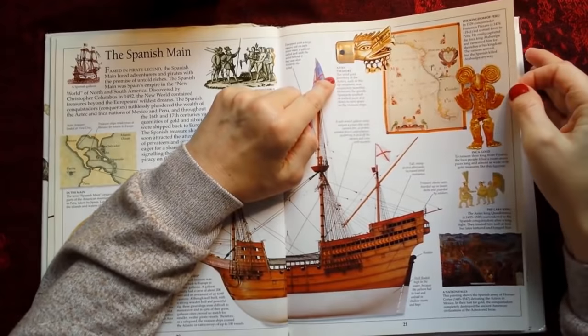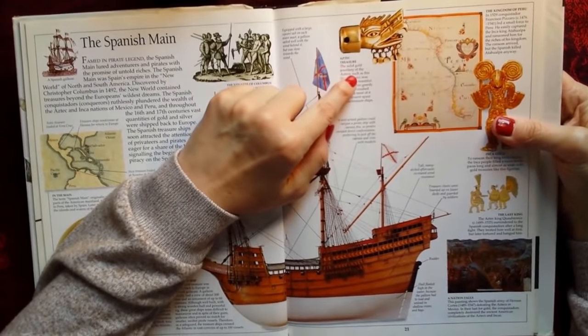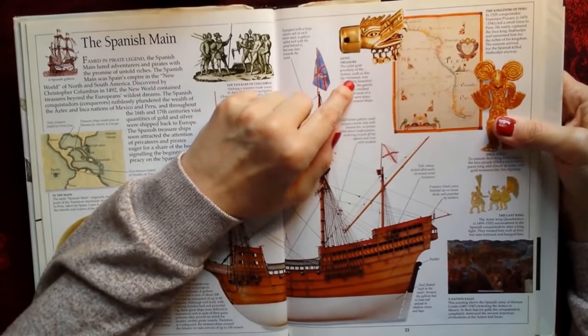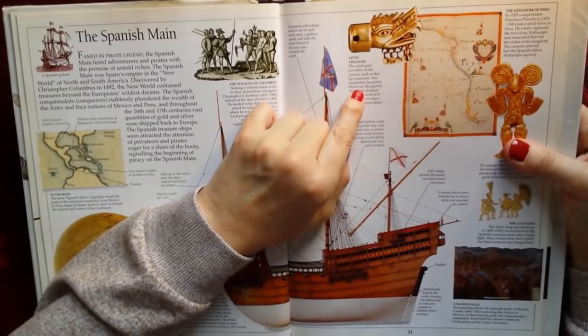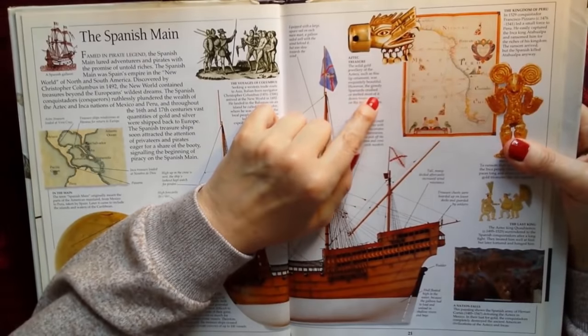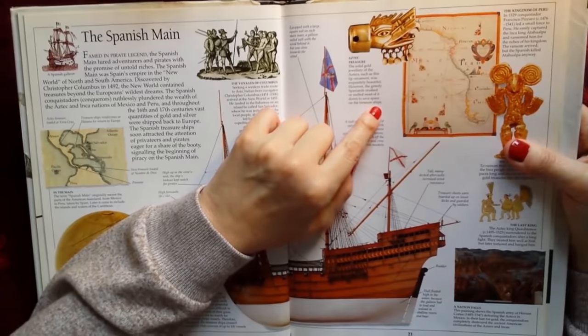Aztec treasure. The solid gold jewelry of the Aztecs, such as this lip ornament, was exquisitely beautiful. However, the greedy Spaniards crushed or melted most of it down to save space on the treasure ships.